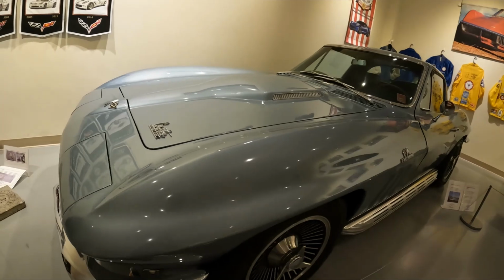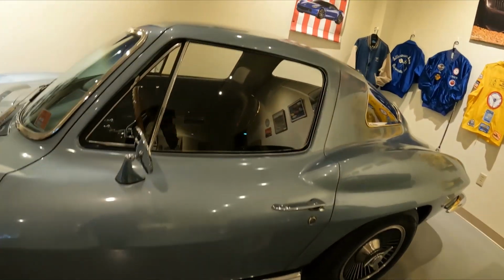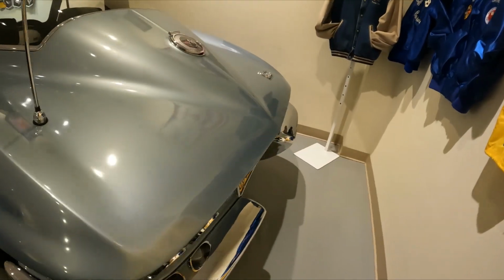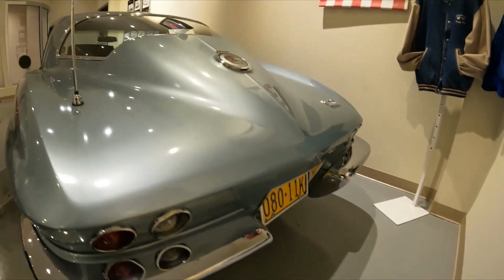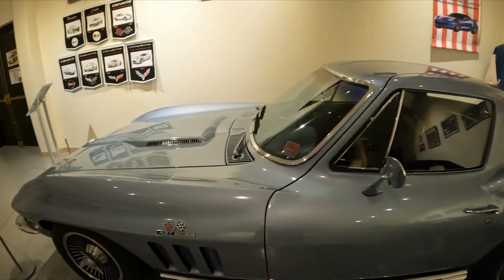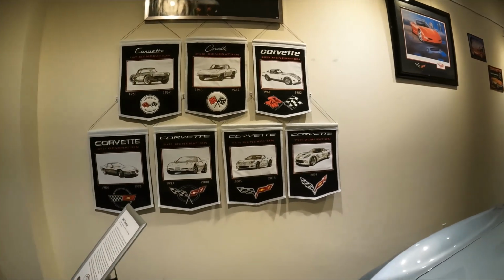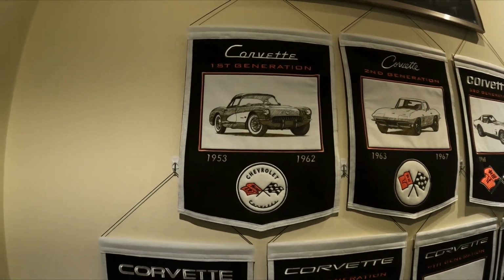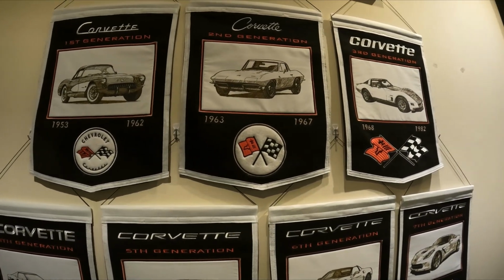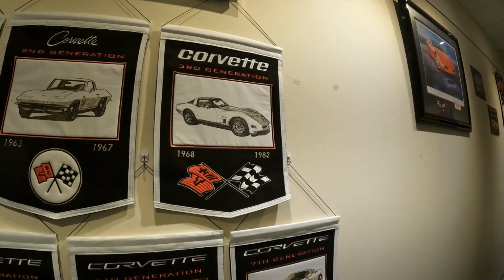And this is a beautiful example of a '66 with a 427, flags, side pipes, knockoff spinners. Wow, this is just gorgeous. What a pretty car. Then of course, one of the things they have here, which I really like, is the flags up to the C8. You can see the first generation, '53 to '62, second generation, which was '63 to '67, and then C3s, which were '68 to '82.